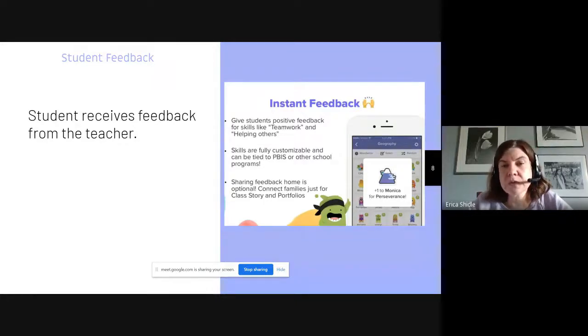And then on the flip side, the student can receive instant feedback if that's how you have set this up. So when they log in, they can get feedback that says you got a +1 for teamwork, and Monica got a +1 for perseverance. I don't know if it's that pretty on the computer. I know that my children were using iPads with this, so that's different. I don't know if this little thing comes up as cute, or how much they'd like it or dislike it, or if they get competitive with it. So it's kind of interesting to think about.